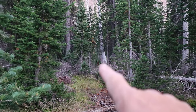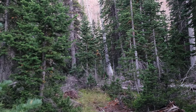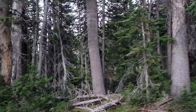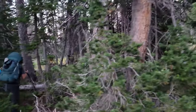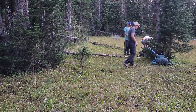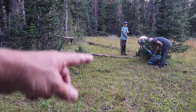So there's the big dead tree with our secret spot that we usually camp at, but this area's got so many standing dead trees that we've been camping out in this meadow instead lately, trying to make sure we're safe. All right, everybody's happy to take their packs off, and it looks like we got ourselves a couple of camp spots here.